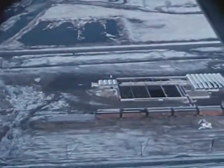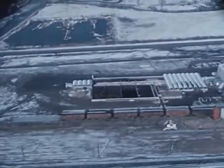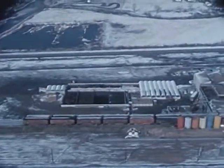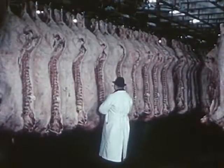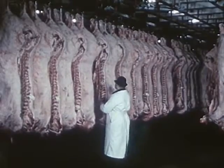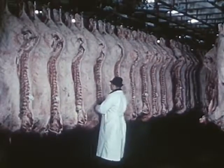Although many processing plants are located near metropolitan areas of consumption, there is a growing trend to locate plants in areas of supply. To ensure quality for the benefit of the consumer, federal inspectors examine and certify each carcass at the packing plant.